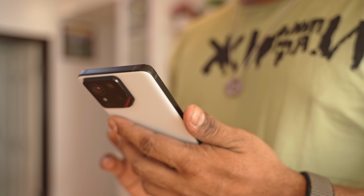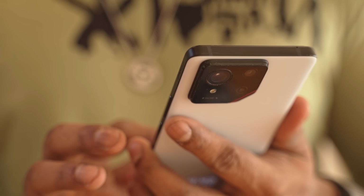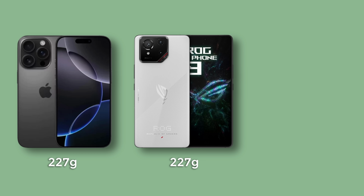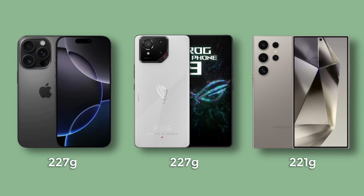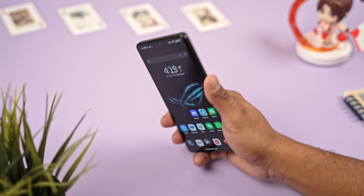Now I'm gonna start with a build. The ROG Phone 9, it improves upon the change Asus brought about last year, as in it feels more like a regular flagship. At 227 grams, it weighs about what an iPhone Pro Max or a S24 Ultra does. And it's actually slightly narrower than those 2 phones, making it slightly easier to hold.